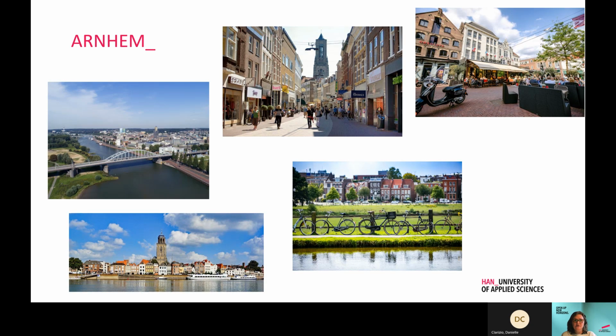These are just some photographs of Arnhem. We have a car-free zone where you can go shopping. We're on the River Rhine, which runs into the Netherlands from Germany and all the way to the coast. As you can see, we have a lot of bicycles, and the city centre is very.